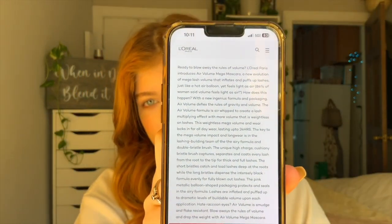I don't know why, like, I'm reading a novel. Why did they put this on their website like this? I don't want to read all of this, but I'm going to for you guys. You know when you need to have like a high word count for your papers? That's what they did. It talks a load about being super weightless, and then as well as how long it lasts. And it says it's flake resistant. I struggle with smudging under my eyes for my mascara, so if this one doesn't do that, it's a win.